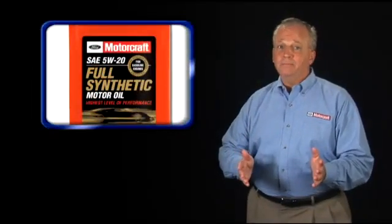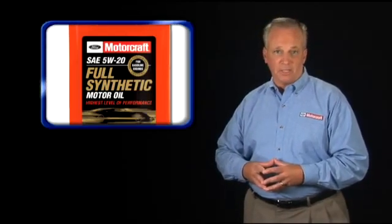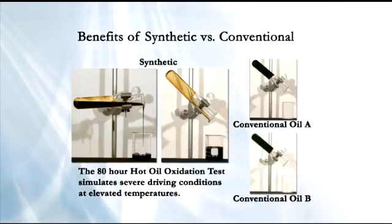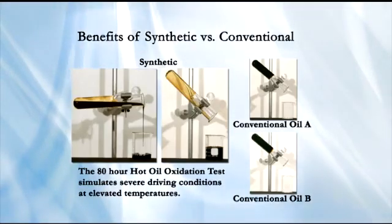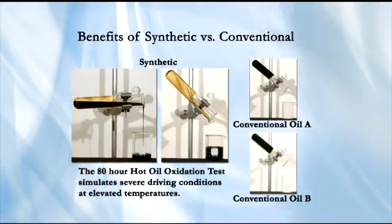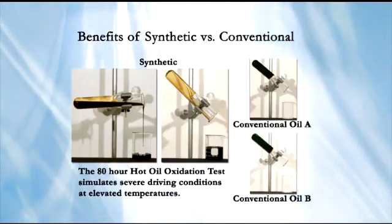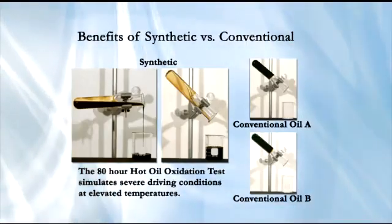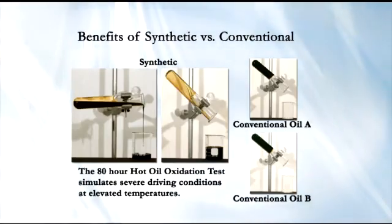So what's the bottom line? Motorcraft's full synthetic oil can extend the life of an engine more effectively. Once again, here is Scott McQueen. Here we have some visuals of a hot oil oxidation test that we run in our laboratories, which simulates severe driving conditions at elevated temperatures. And what you see, the synthetic on the left is still able to pour after you've severely oxidized and treated this oil, whereas conventional oils on the right, the same performance category level, are now almost solid after this oxidation test.